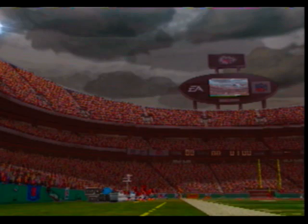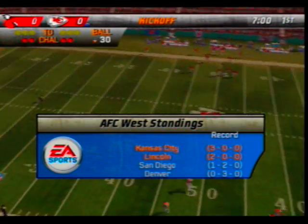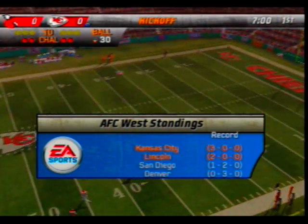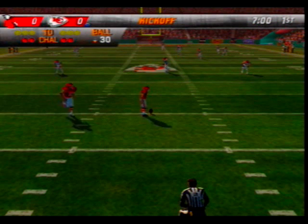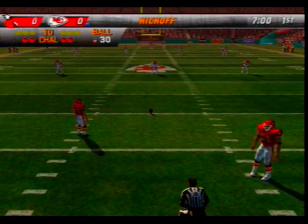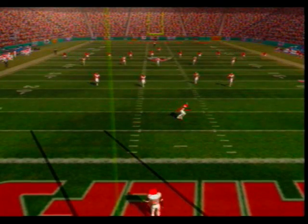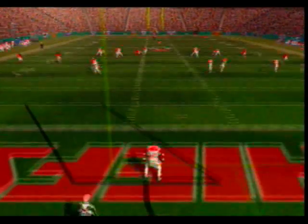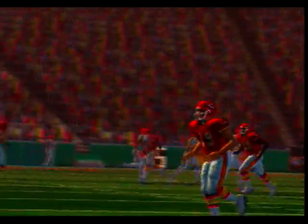Both teams have taken the field, and let's see what happens now as we're ready for the kickoff. Kelly is back and ready to put this one in the air. Number 85. This one is handled by number 85. Let's see if they can turn this first drive into points.